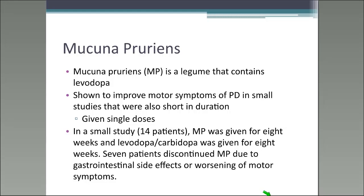And then I found another study, still a small study of 14 patients, where Mucuna Pruriens was given for 8 weeks, and then they compared it to the same individuals getting levodopa carbidopa for 8 weeks. They found that about half of the people on the Mucuna Pruriens had to discontinue it due to gastrointestinal side effects. So it might be due to nausea, for example, that they couldn't tolerate it, so they had to discontinue prematurely, or they found worsening of their motor symptoms when they were on the Mucuna Pruriens.